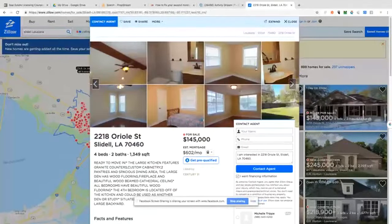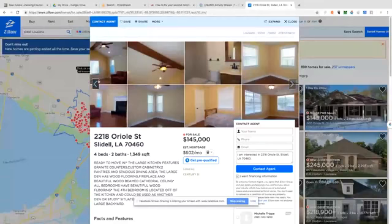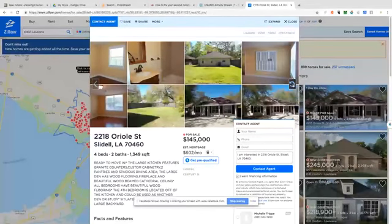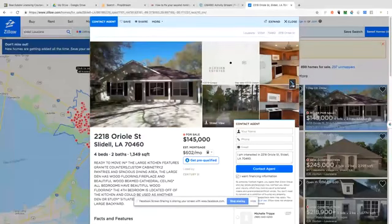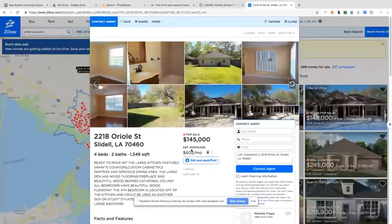So we can look at the pictures of this guy. It looks pretty good, right? It's not 1,000% up to date. It's a little bit older. It looks like early 2000s type of bathrooms and appliances and that kind of thing, and carpet, but it's nice. It's movable. You could rent this thing today, and it's good for a family that's getting started. And I don't know how it's priced, so let's figure that out. So the address, 2218 Oriole Street in Slidell.